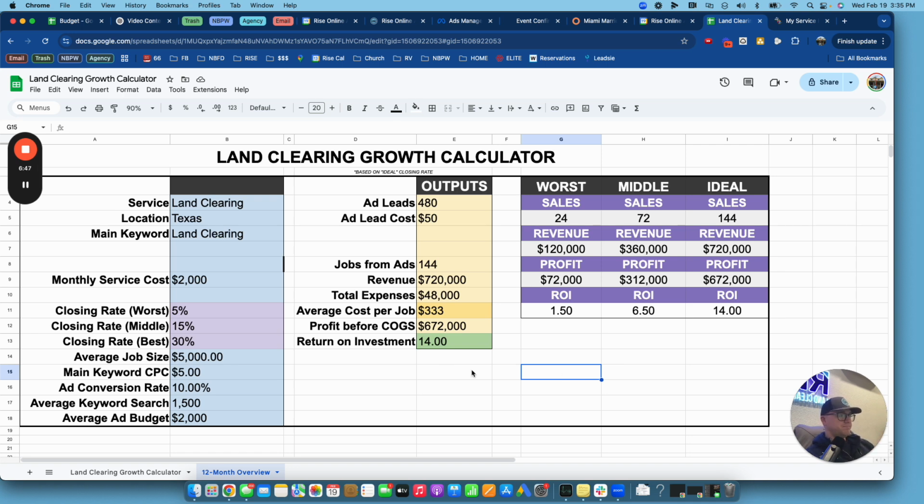Over here, it's just sort of the outputs of worst, middle, and ideal. Looking at these numbers, if you got 480 leads and you can only close 5% of them, which is a crazy low number, that would be 24 sales. And if they were average $5,000 sales, that would be $120,000, which is still not losing money, right? So even in a sort of nightmare worst case scenario, you're still not losing money.